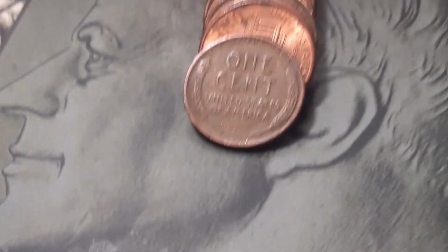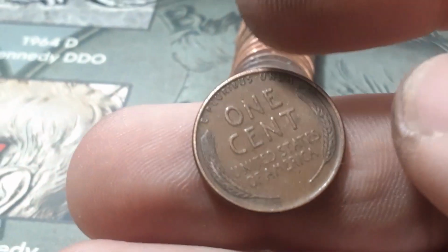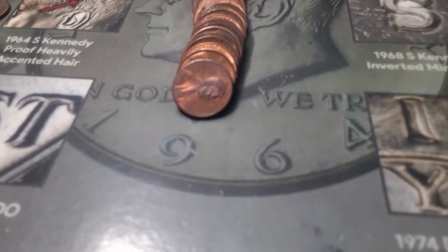Roll number 30, box number 2. Let's see what year that one is. It's another 1944. This one is out of Denver. Roll 33, box number 2. Another reverse. It's the only one I've seen. Another 1936 out of Philadelphia. Roll 35, box number 2.